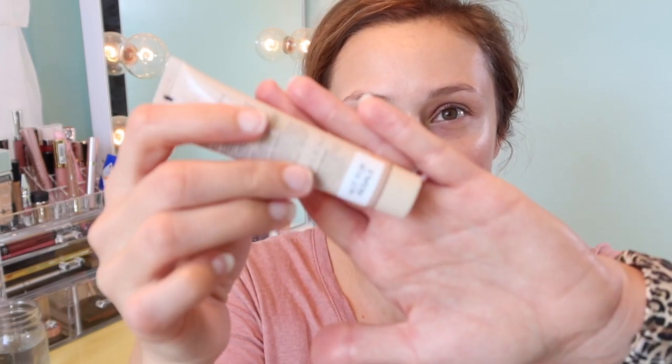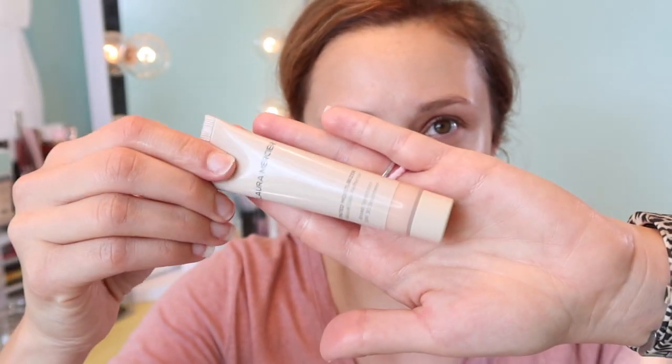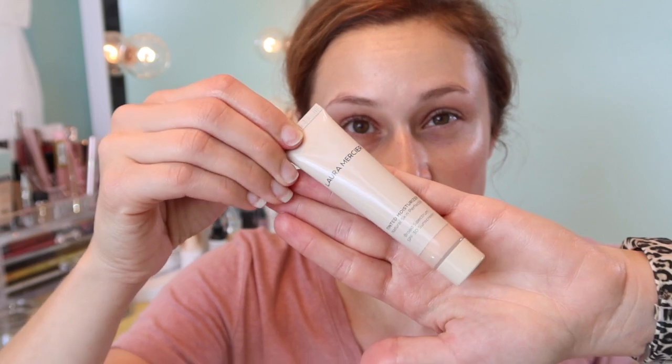Alright, so the star of the show is the Laura Mercier Tinted Moisturizer. This is Natural Skin Perfector, Broad Spectrum 30 SPF. And this one is 1CO Camo, and you can see it says not for resale, but that is the color right there, and this is what it looks like.